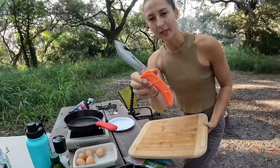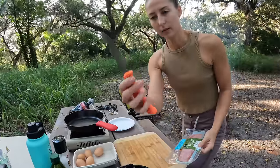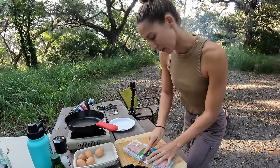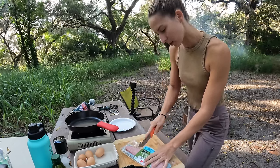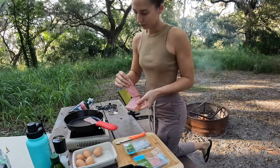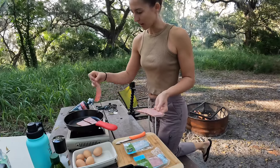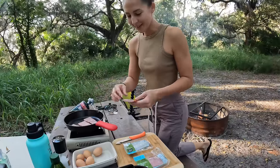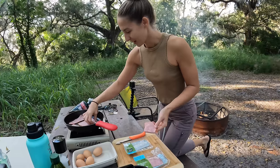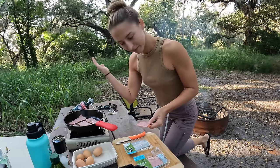So I actually always keep this knife in my truck. It's just like a wild game cleaning knife. But I'm gonna cut my bacon in half. That way it's easier to cook. This little pan. Finley's gonna be excited for some turkey bacon. So, pro tip with camping with Finley, don't leave your tent open because he will drag everything out of it.